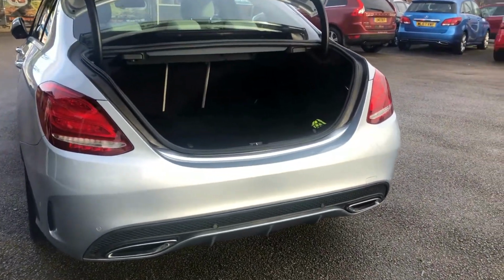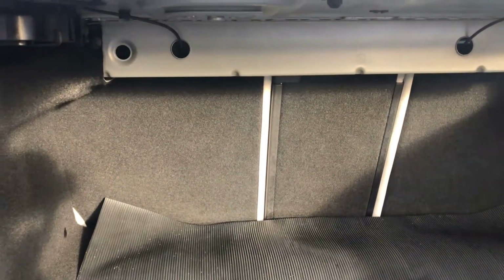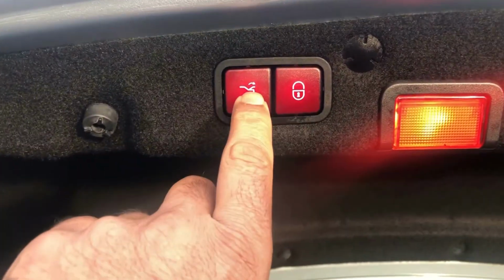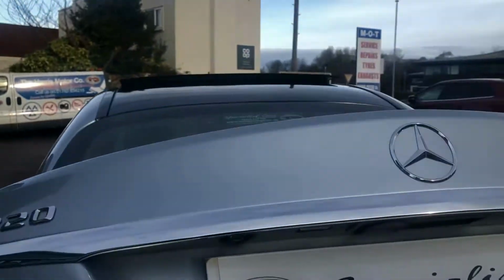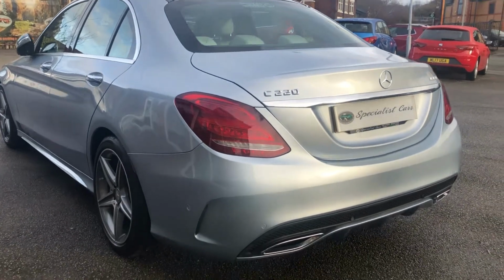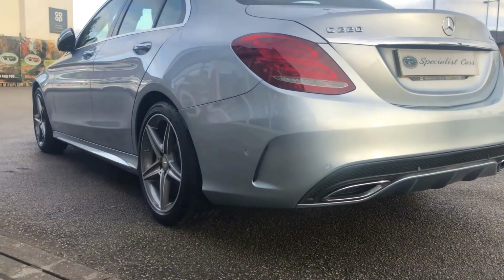Electric boot opening. All the loading area totally undamaged, absolutely beautiful. Look at that, totally unmarked. Previous owners even put coverings on the floor to protect the carpet. It's got split folding rear seats, 3-load facility. Electric closing boot. The car is just incredible all the way around. You would think it was brand new.